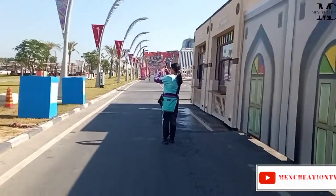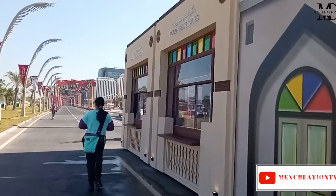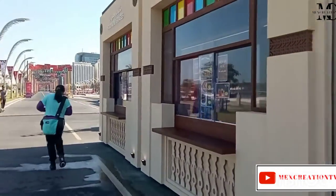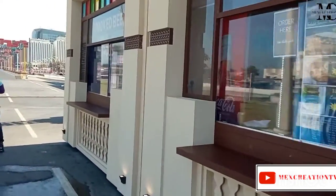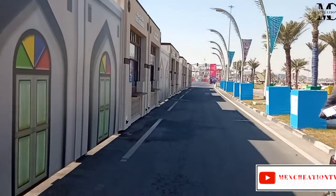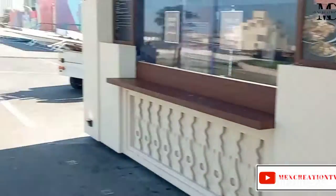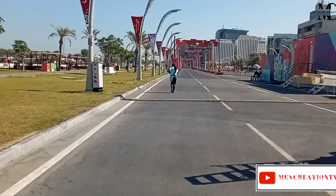So this is the Corniche. We are in the Corniche right now, and this is exactly the view you can have. These are food and beverage stores. You can definitely see, and this is how exactly it looks like. It's very beautiful. So let's try to move around. Then we see what.